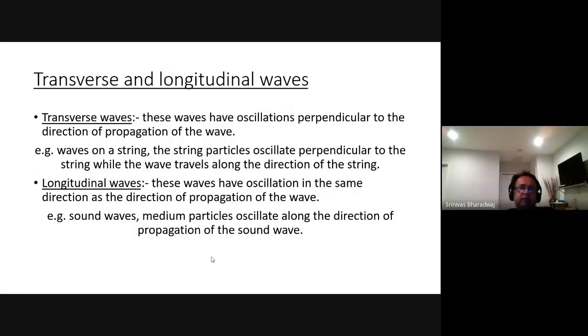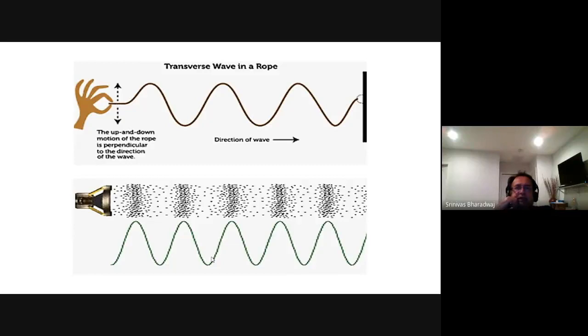Anyway, the movement, like in the case of sound, is along the direction of the wave. We say it is a longitudinal wave. Sound is a longitudinal wave, right? A transverse wave is like the string, where the wave moves but the particles don't move with it. The up and down motion of the rope is perpendicular to the direction of the wave.